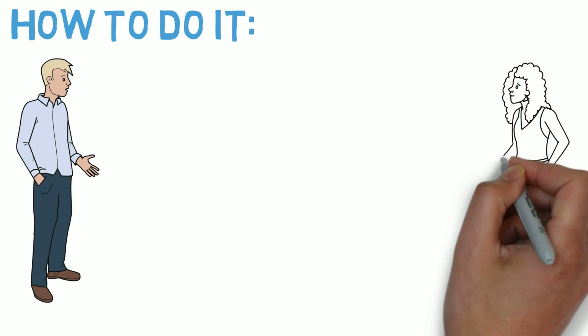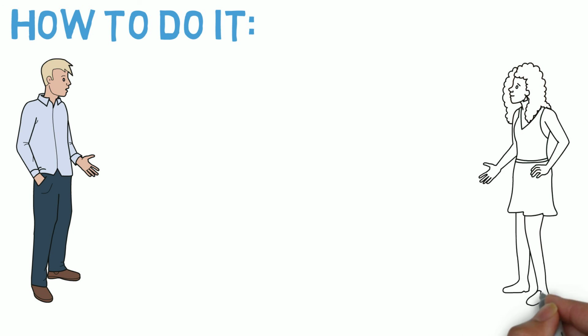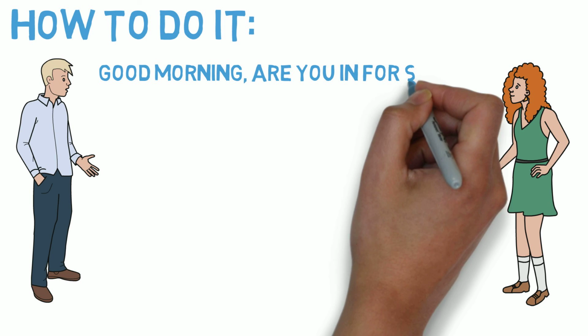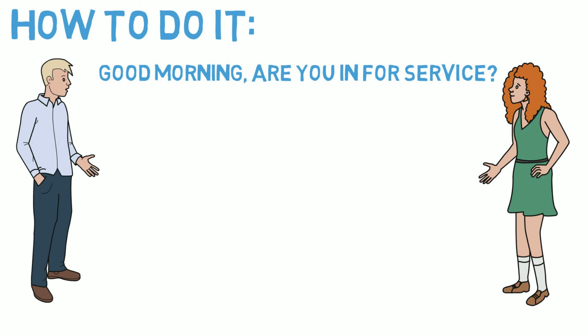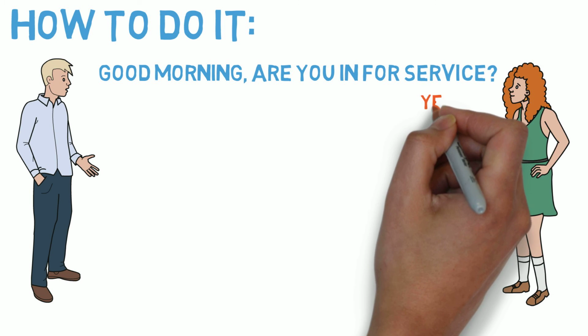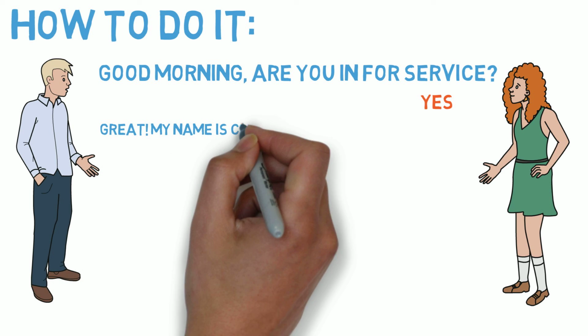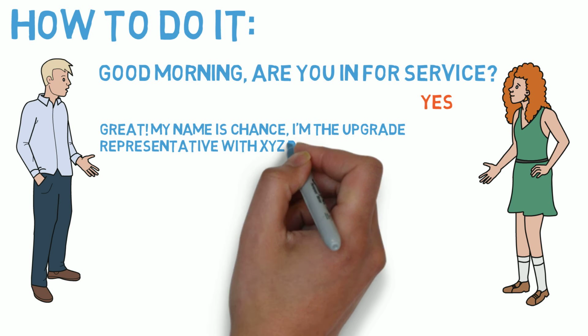So you essentially walk in bright and early in the morning when most people are going to be there, and just say in a polite and kind of upbeat tone, "Good morning, are you in for service by chance?" And they'll be like, "Yes." I'm like, "Fantastic, my name's Chance. I'm actually with the upgrade program here at XYZ Dealership. I just want to take a moment. Thank you so much for servicing with us.